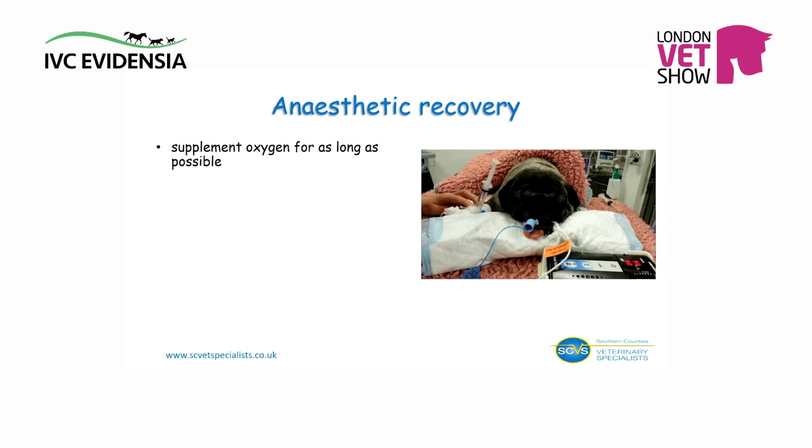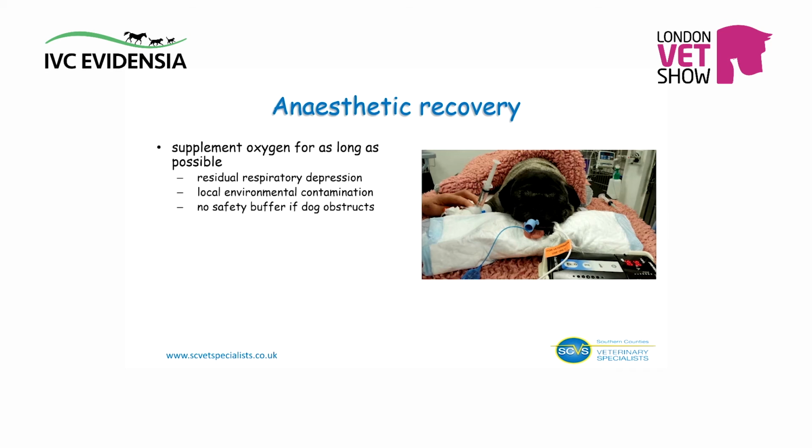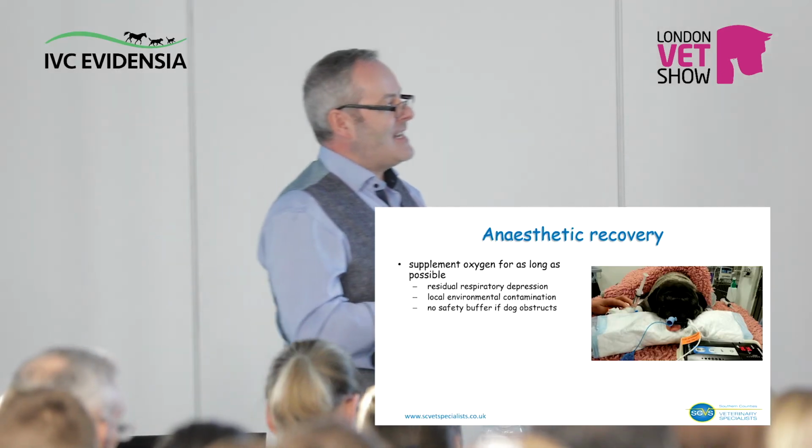This is a picture I really don't want to see in our practice, and I do see it unfortunately. And that is a patient who has an endotracheal tube in who's not connected to any oxygen, who's breathing room air. Why is this a bad thing? Why should we be supplementing oxygen for as long as possible? Well, at the end of an anaesthetic, a patient's always going to have residual respiratory depression because all the drugs we use are respiratory depressant. So until they're fully conscious, they have that residual depressant effect from their anaesthetics.